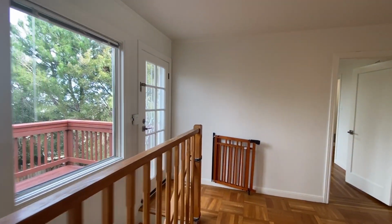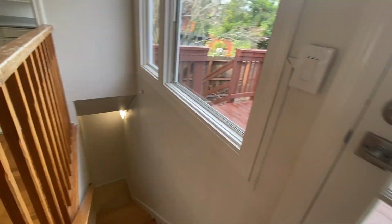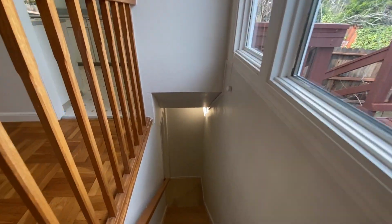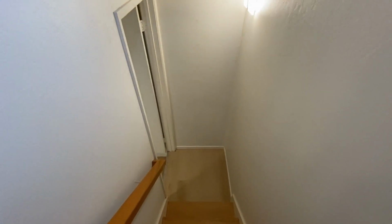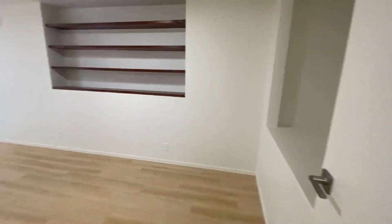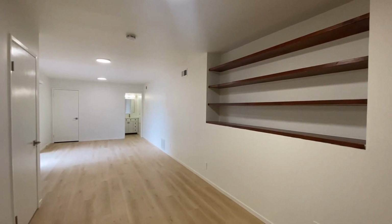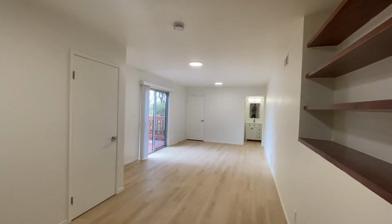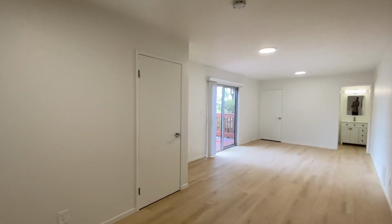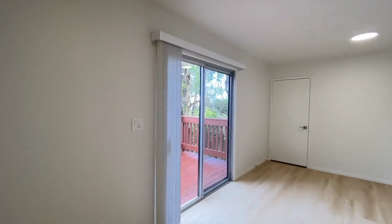Oh, actually, let's go downstairs first. Here is some luxury plank vinyl flooring. You can use this as an additional family room or a primary ensuite with access to the backyard.